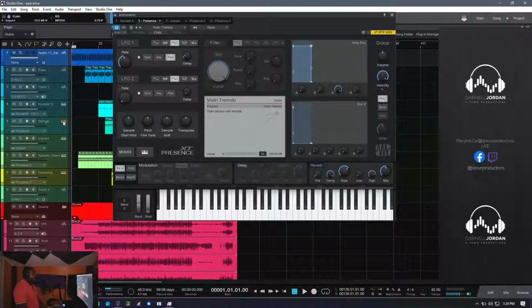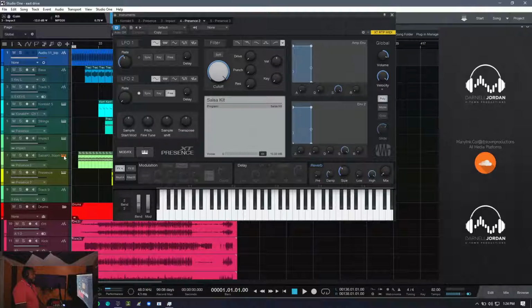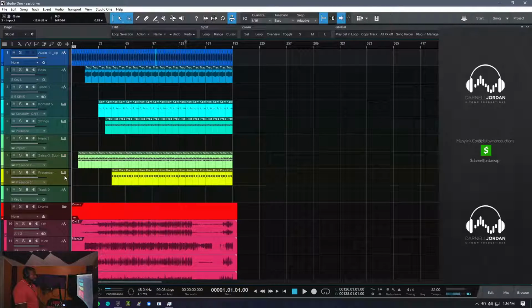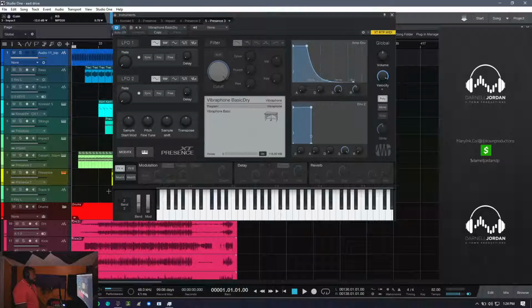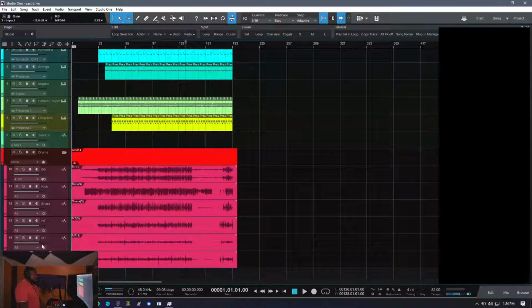Strings coming from the Presence XT plugin, the stock plugin for Studio One 4. I also have some percussion, also from Presence, vibraphone, and I'm going to try to add a couple more effects in the process. But let's look right near the bottom here.